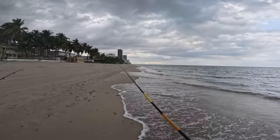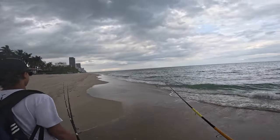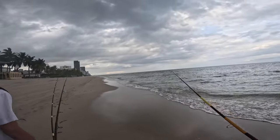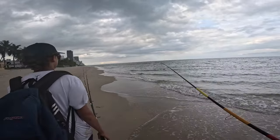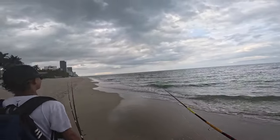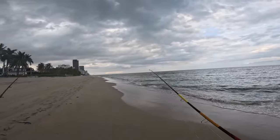I have not got on a mullet run, caught a bait coming down the beach in quite some time. So let's see. This is a nice school here. I think it's about the size of a football field. Kyler scoffed at me when I said that, but as we get closer, it's looking pretty good. I'm gonna try to pull out the big camera and show you guys what this looks like.